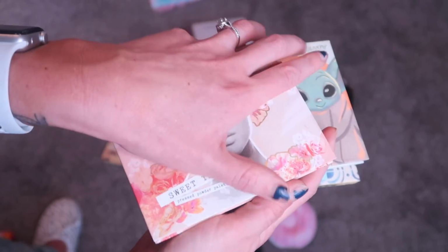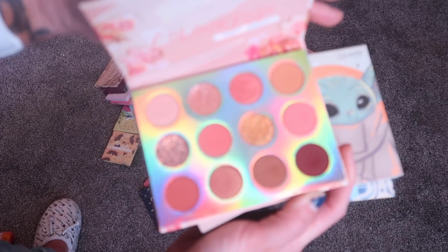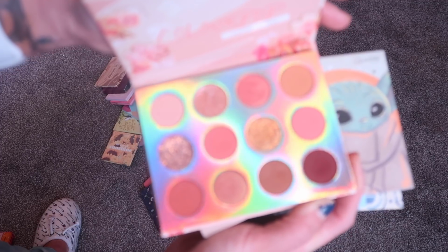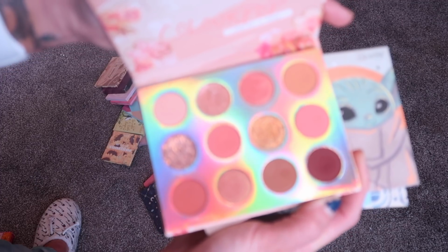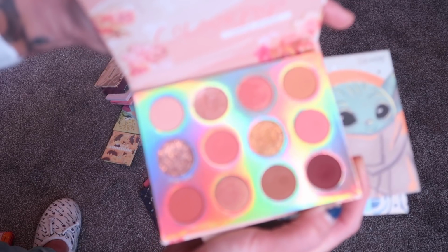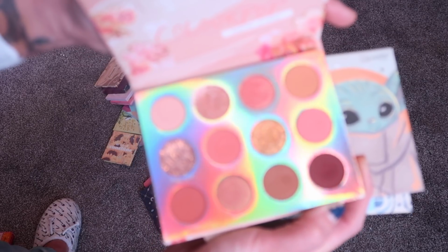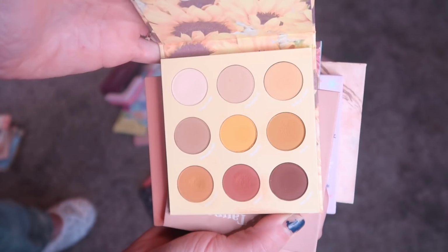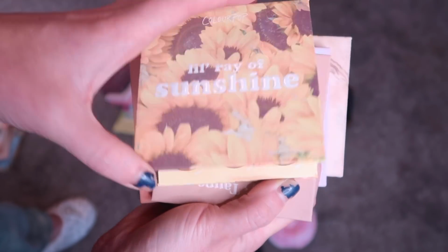And then I also have the Sweet Talk palette, which is newer to my collection. I didn't think I was going to declutter this, but now I'm like, I don't know. Should I? No, I'm going to keep this for right now. I'm going to keep this one for now. Next up, we have Lil Ray of Sunshine, which I love and will be keeping.